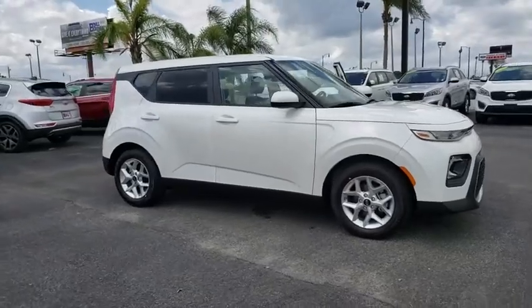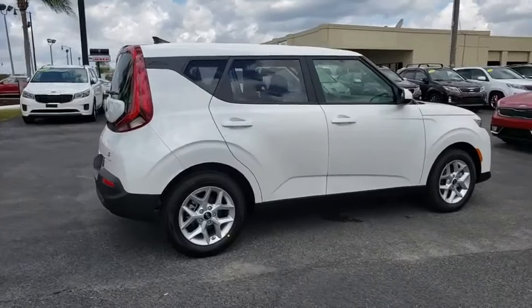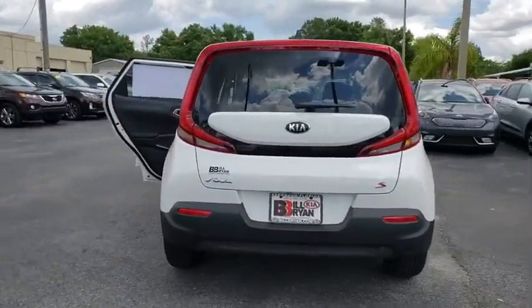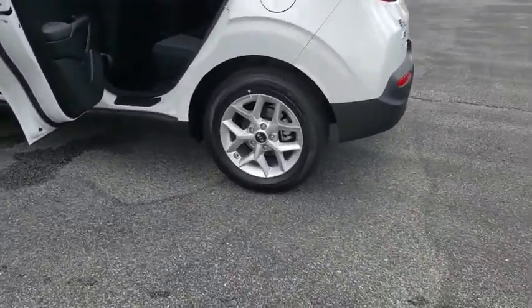The 2020 Kia Soul. The Soul is quick and ready with its innovative, catchy style, a sharp, roomy, and well-fitted cabin, and a comprehensive list of safety and fun features. Here are some of this vehicle's great options.